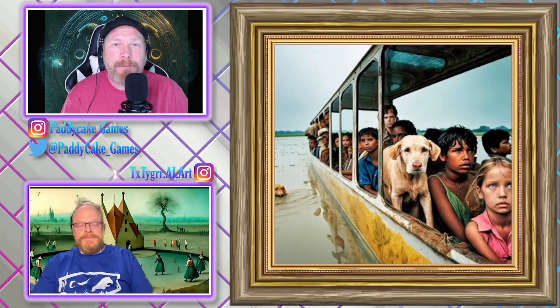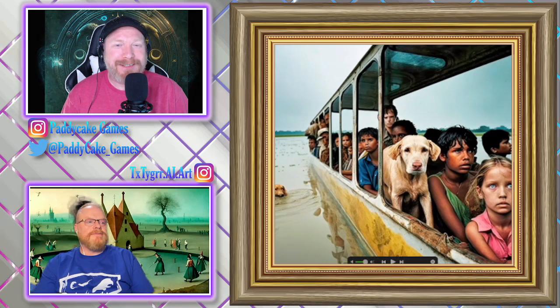It's interesting that the boat that they're on kind of has elements of a school bus as well, because it has a roof, which you don't normally see on a boat like that. And also, look, it's got windows. Like, yeah, windows that serve no purpose.